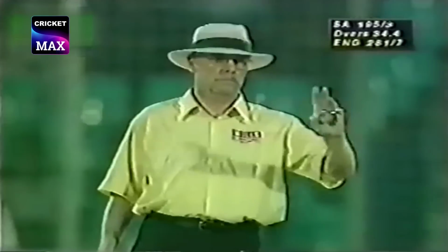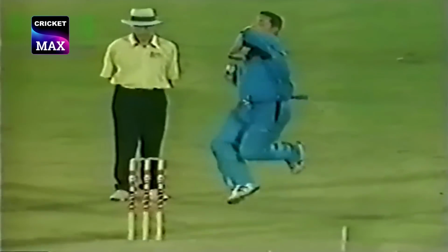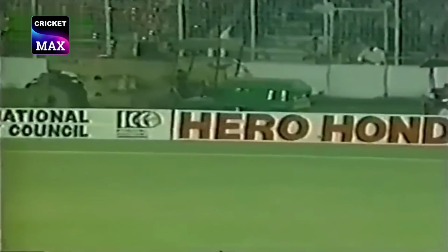That's a good shot. Mid-off is up. That's on the boundary. Absolutely no fears, even with the keeper standing up. He picked out his spot, Hansie Cronje, gave himself plenty of room, straight through the line. Not much movement off the wicket. Plenty of time to do that. That's an excellent shot, very tough for a bowler under conditions like this.